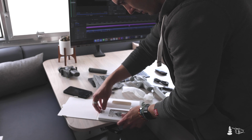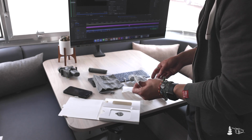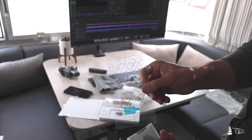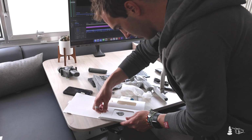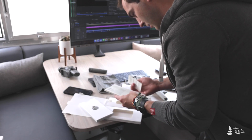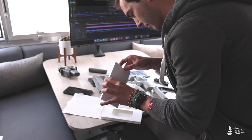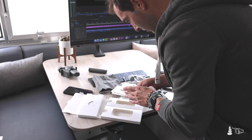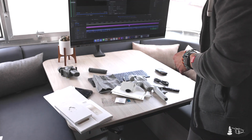That right there. So this is if you want to put a little ring magnetic plate on the back of the phone, which I don't think I'll use, but let's see. Yeah, a bit of documentation there. That right there. Okay.